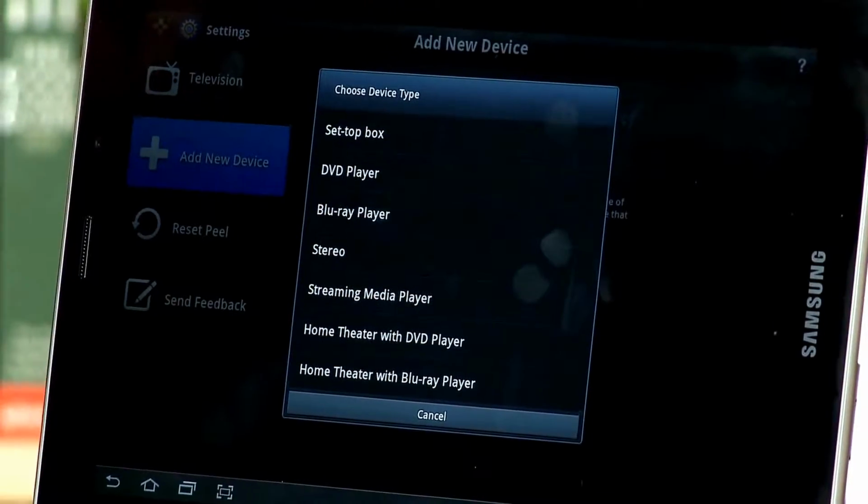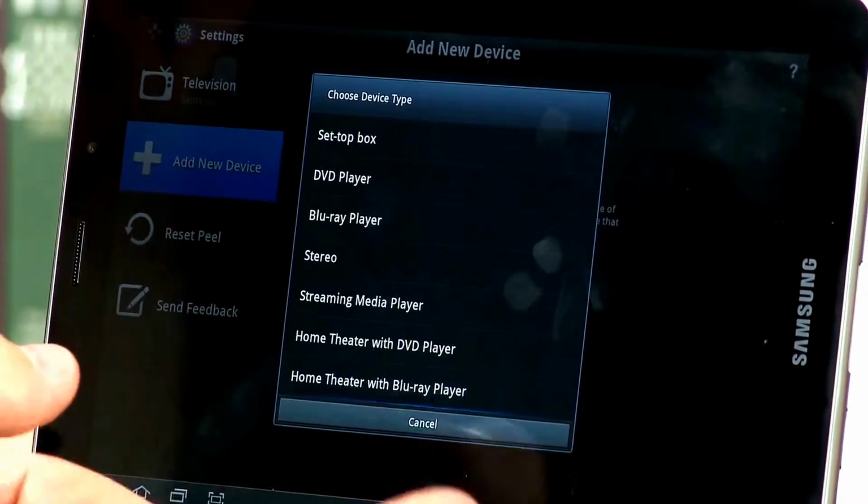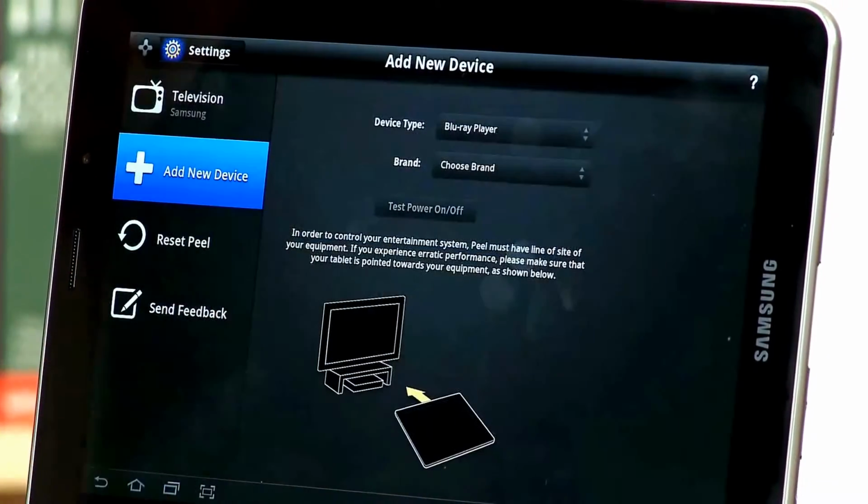But most interestingly, just here is an infrared booster which allows you to use this device to control a number of home appliances such as your TV or your Blu-ray player.